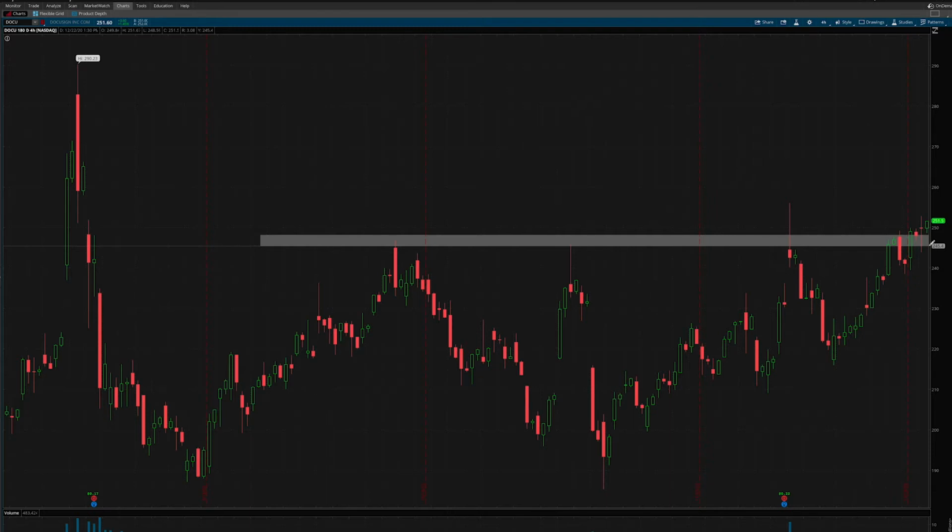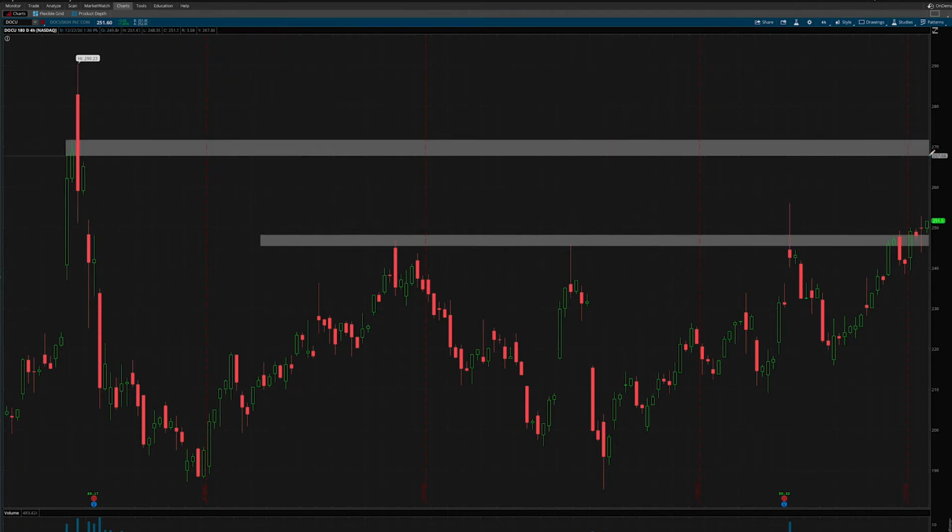If you're trading options, if you're trading equity, I am trading options on this, but it did hold this marker here and definitely would like to take it to this area up here. So this is just my support. This is my resistance now.